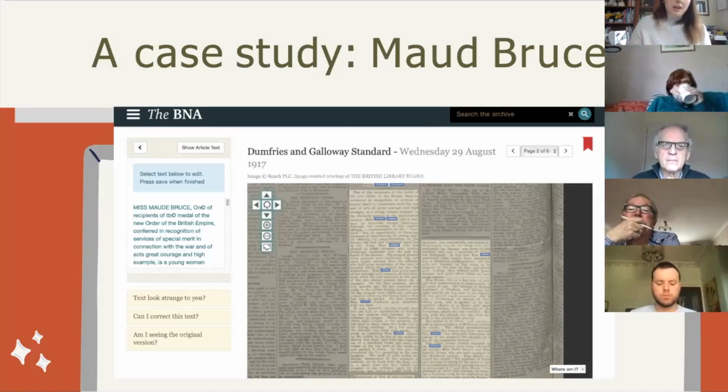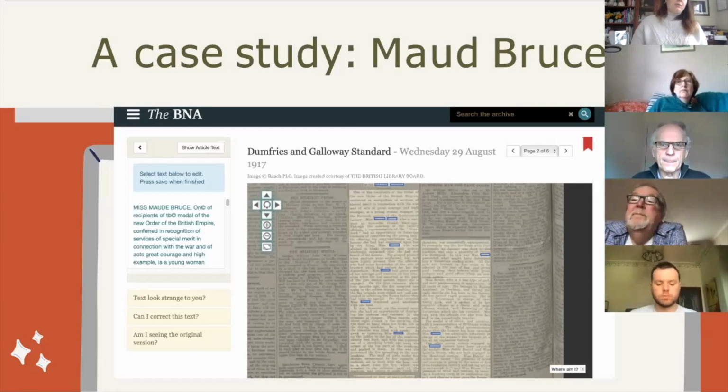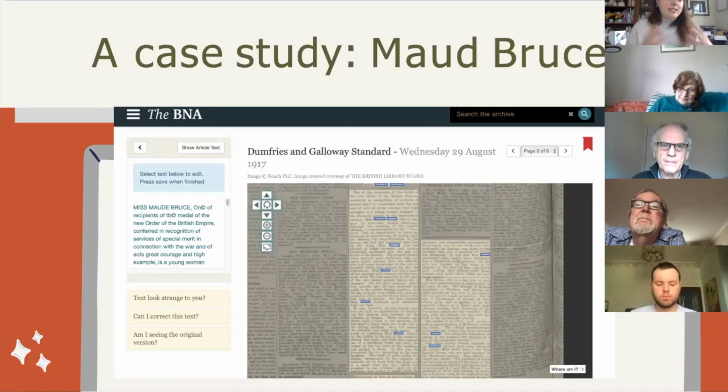So this first article gave me a lot of really great information about the Maud Bruce I was looking for. It said that she was one of the recipients of the new Order of the British Empire, and it also tells us where she lived, Grenville Hostel in Eastriggs. And it says that she came from Bishop Auckland in Durham. This kind of biographical information is really, really helpful when it comes to tracking down census and other official records on websites like Ancestry.